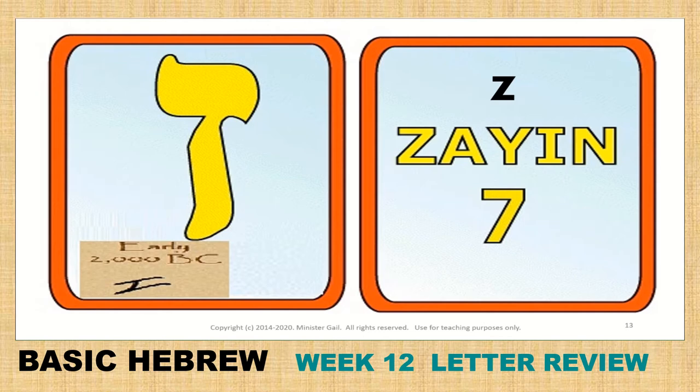The next letter is Zayin. The I is pronounced like an E. This is for the letter Z, which looks like a 7. And here's what it looked like 2,000 years ago. Was like a sword or a plow is what the old picture was. And now it's generated into this picture. And it sort of looks like the number 7 on there.